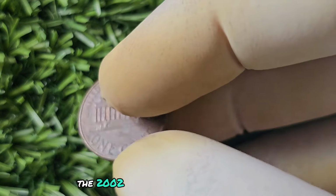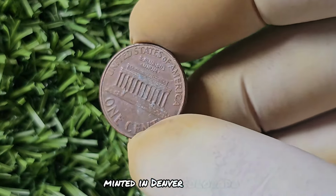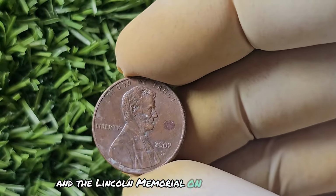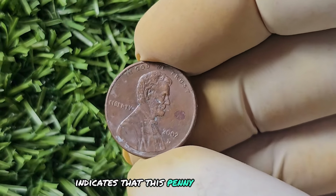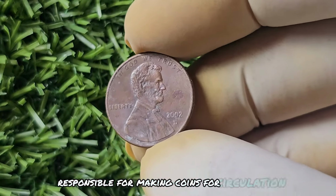The 2002 D Mint Mark Lincoln penny holds a special place in the hearts of coin collectors. Minted in Denver, Colorado, this penny features the iconic image of Abraham Lincoln on the obverse side and the Lincoln Memorial on the reverse side. The D Mint mark indicates that this penny was produced at the Denver Mint, one of the four United States Mint facilities responsible for making coins for circulation.